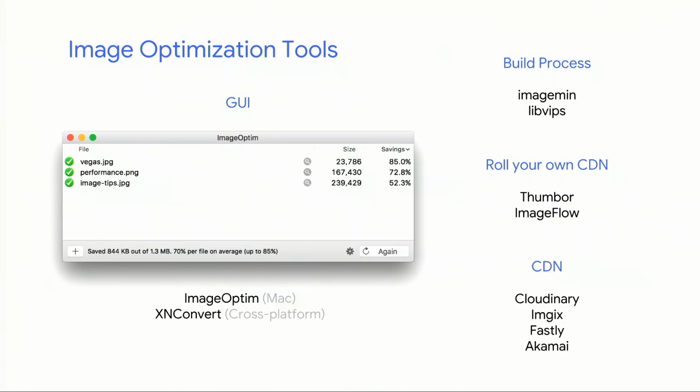So we started optimizing our images. For one-off optimization rounds, you can use visual tools like Image Optim or XNConvert. A more automated approach is to add an image optimization step to your build process with libraries like, for example, ImageMin. This way, you make sure that also the images added in future get optimized automatically.